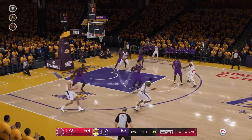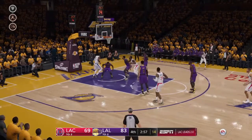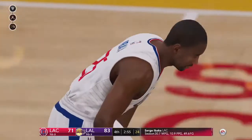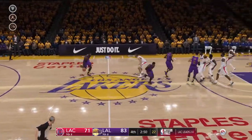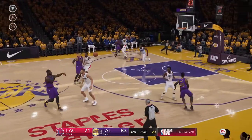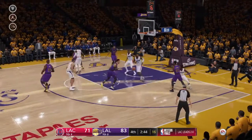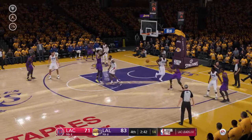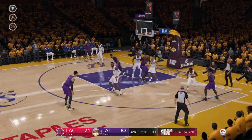Paul George to Ibaka. Old school. Backs his man down for the basket. Old school equals high percentage. LeBron James with the rock. Schroeder to Kyle Kuzma. Schroeder to James.